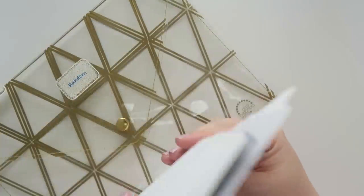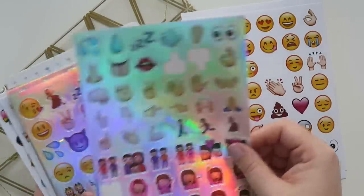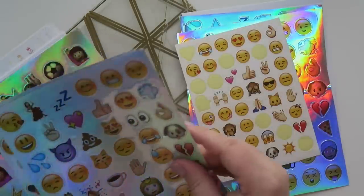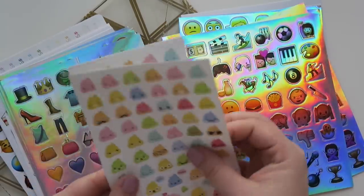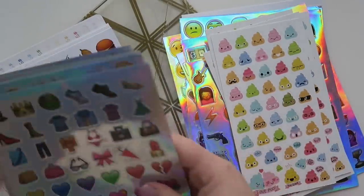So I think I got all of these. I'm just going to flip through them. These are some holographic ones, so I'm sorry if it looks really funny. I got most of these either at the dollar store or just random places, like the poop emoji ones. I think I got those at Michael's, if I remember right. Yeah, lots of poop going on.